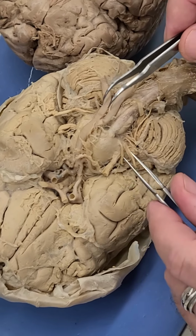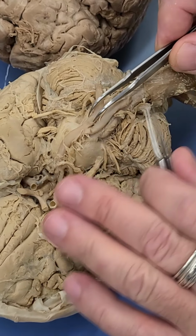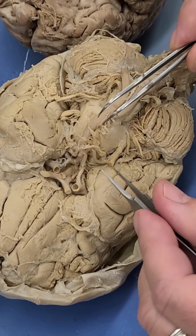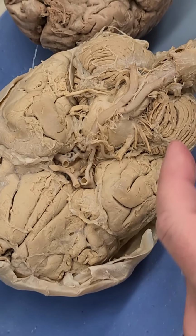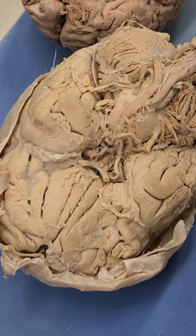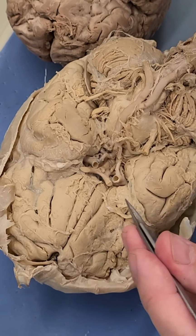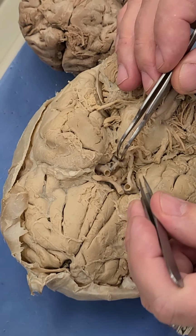Now, one of the things that I like about these, it makes it tougher to identify the nerve fibers, but the vasculature in here is still intact. And you can see what's called the circle of Willis. And it's not something we talk about in our lab, but it's really pretty cool.